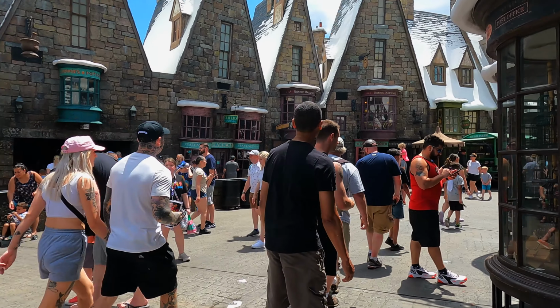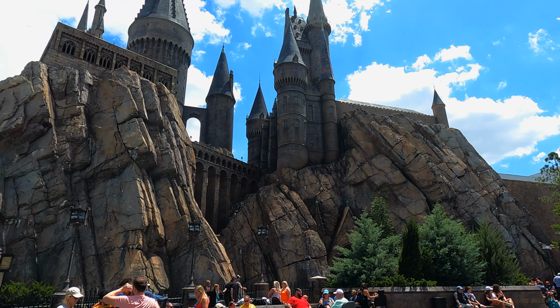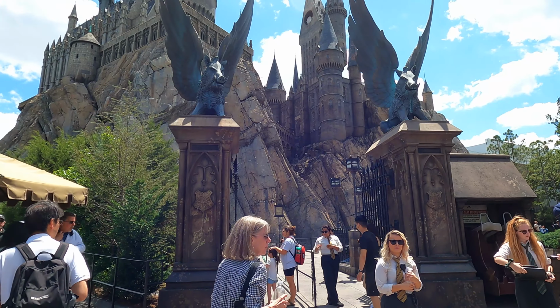Look at that enchanted castle. It looks like this towering fortress is straight out of a fairy tale.